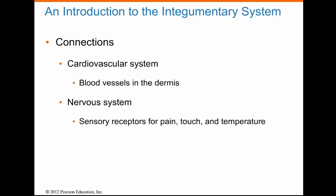The integumentary system has connections with the cardiovascular system and the nervous system. With the cardiovascular system, we've got blood vessels in the dermis, and with the nervous system, we also have receptors, fortunately for us, for pain, touch, and temperature. So this is a protective mechanism. We'll talk about the nervous system and the skin a bit later.